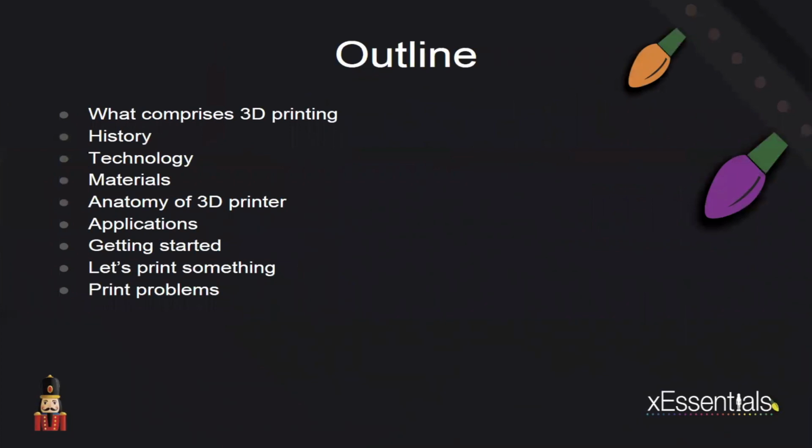Our outline for tonight is we're going to discuss what comprises 3D printing, the history of it, some of the technology and the materials behind it, what a 3D printer looks like, some of the applications that you can use, and how to get started. We will probably not print anything. This was a presentation that I had done for the Christmas Expo, and I did actually print something then. And then we'll talk a little bit about print problems and where you go from there.